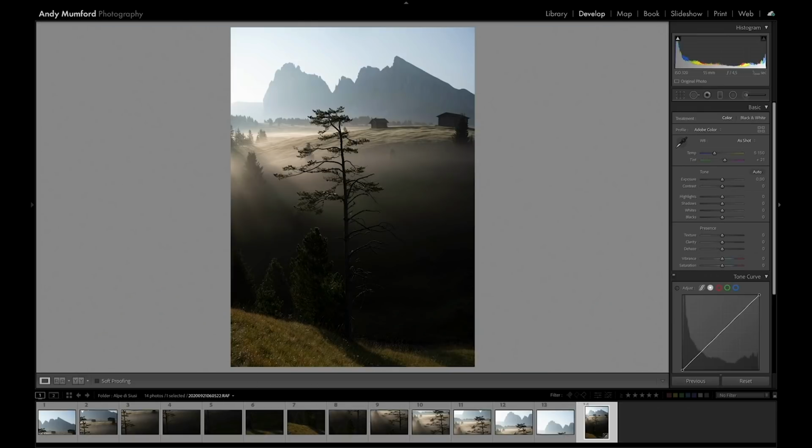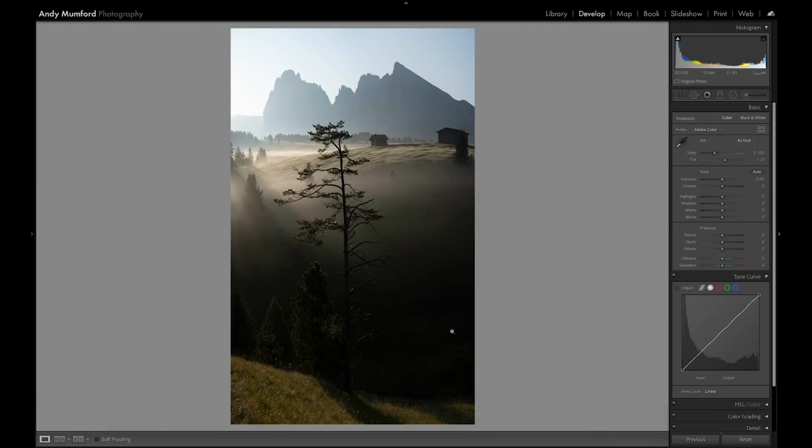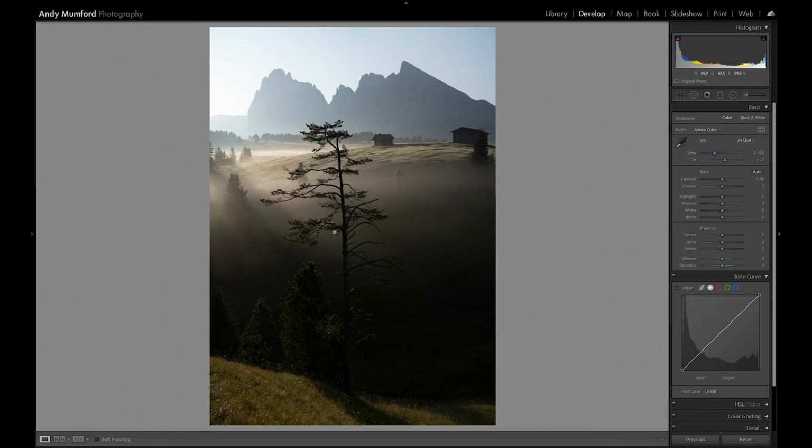I'm just going to get rid of this to give myself a little bit more space on the screen. And this is kind of what I was looking at, what I was hoping to get. I wanted to make sure I had both sides of the mountain and the complete length of the tree, but it doesn't really capture the mood that I wanted to portray there. I want something brighter. I want to really show the mist.